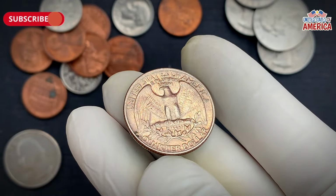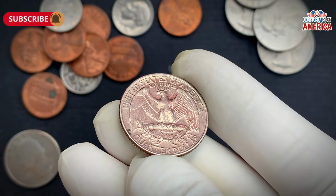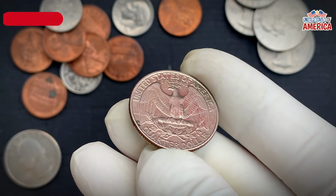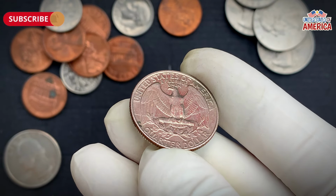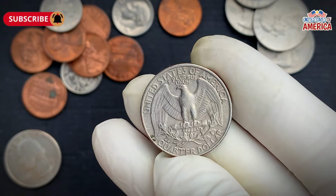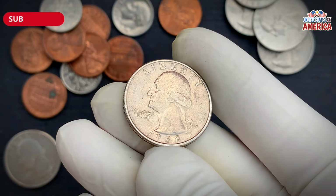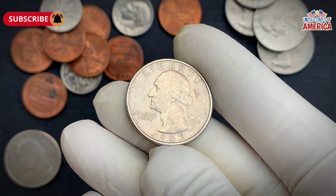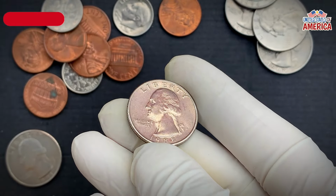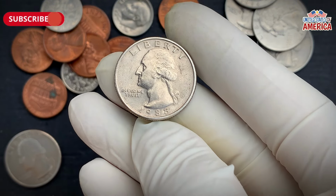You might be wondering, what makes these particular quarters so special? Well, during the minting process in 1988, something extraordinary happened. A perfect storm of circumstances led to some of the most dramatic mint errors ever documented on American coinage. These aren't just minor variations, we're talking about dramatic double-die errors, off-center strikes, and even missing elements that make collectors' hearts race.